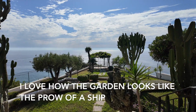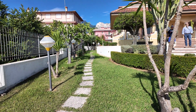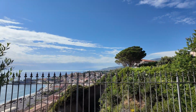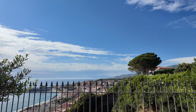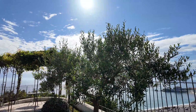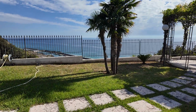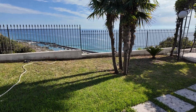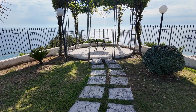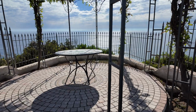Beautiful. Okay, guys, so we came through this little path right here, and here we are. Look at this. Over there is Belvedere Marittimo. You can see way in the distance Cirella Island and Diamante. And the little path leads you all the way down, so you really don't have to get your feet wet in the garden. Now, the garden is completely irrigated, so there's underground sprinklers and everything else that work automatically. So if you were to use this as a vacation home, you could have the sprinklers run for you when you're not even here.